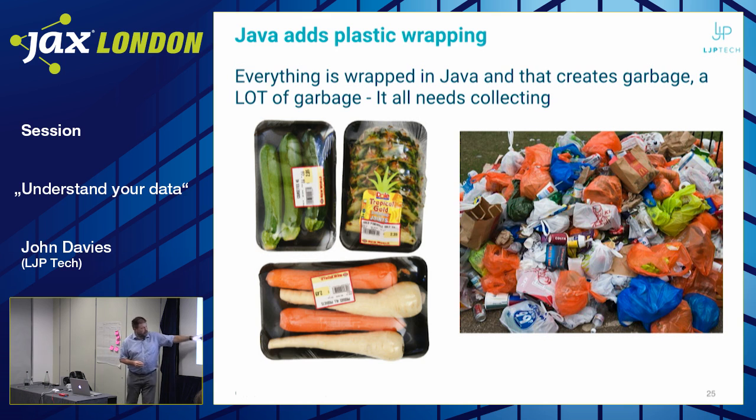This isn't even realistic, because in Java each of these vegetables would be individually wrapped inside the wrapper. So this would be an array of turnips. I think they're turnips, aren't they? You'd have an array of these, but each one of those itself would be wrapped up. Same with these other things. And that, unfortunately, is what we have to deal with. Your CPU spends an awful long time going around collecting that.